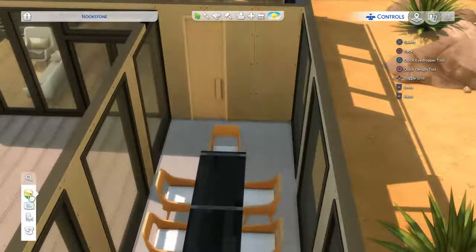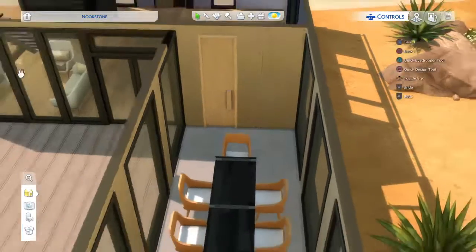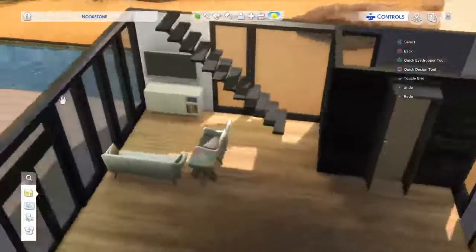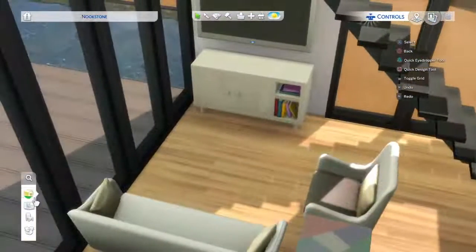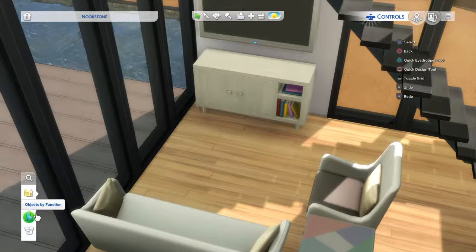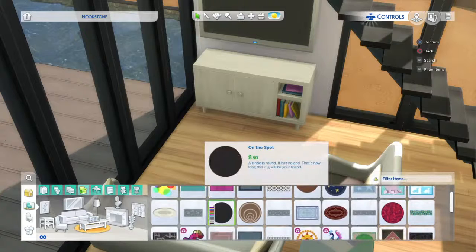I need to make the walls black, I feel like. Alright, we need to... In fact, nah, why am I doing each part of the house bit by bit? Nah, I need to be focusing on the living room for now. Doesn't look all that bad, but it definitely needs some decorations. So what we're going to be doing is we're going to be adding a nice rug.